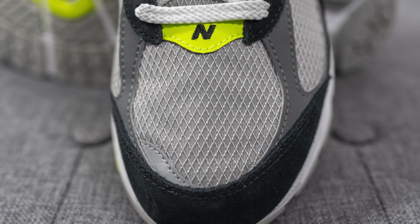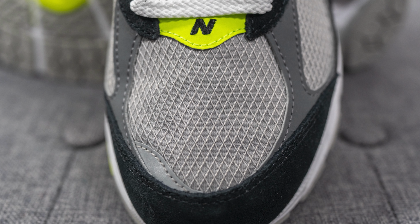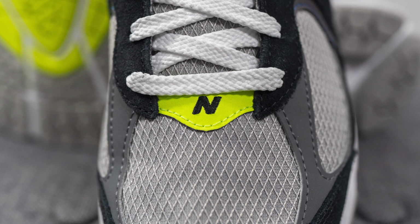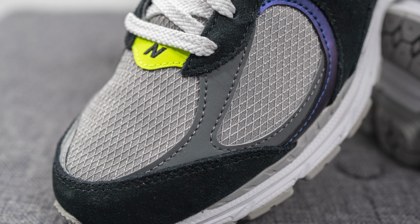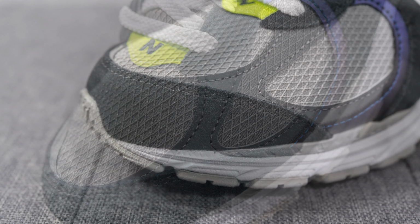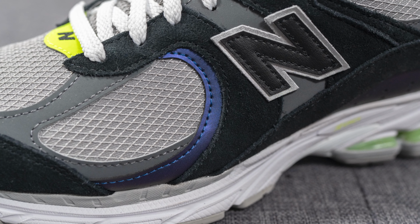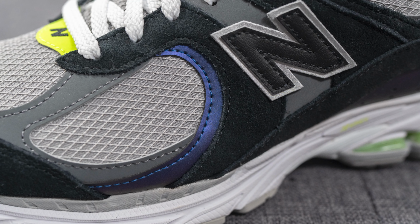So jumping right into the details, the toe box is covered in a gray colored mesh. Right beneath this on the medial edge, we have a reflective silver 3M layer, and above this towards the laces, we have a neon yellow colored synthetic overlay with the New Balance N logo embroidered in black. Overlaid on both sides of the toe box, we have a darker gray synthetic nubuck layer, and wrapping around the front toe cap, we have black colored genuine suede. Moving downwards, you can see an iridescent panel which shifts from a light purple to a darker blue depending on the angle that you're looking at it from.